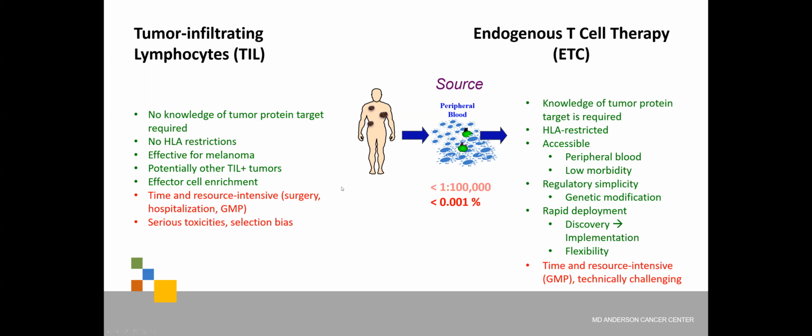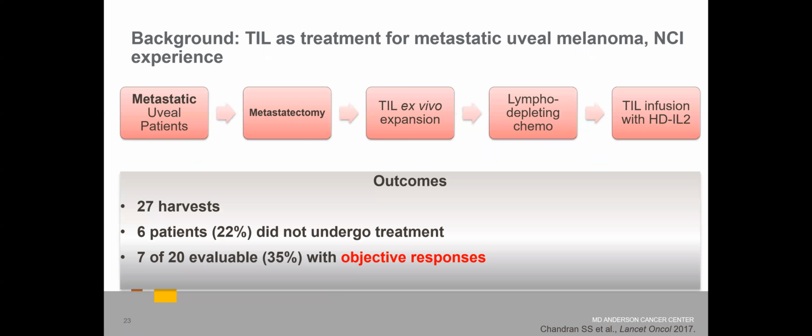If you think about a surgery and then a good manufacturing facility to grow up T cells, it's very, very expensive and time consuming. It takes weeks, if not a couple of months, to grow up T cells. And so there can be delays and possibly even toxicity.